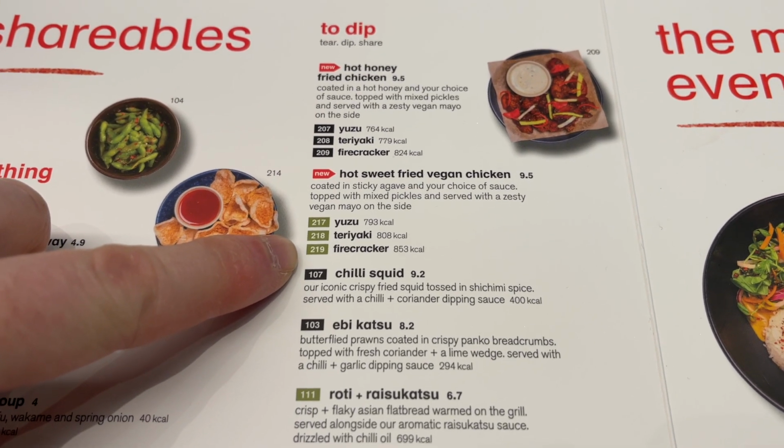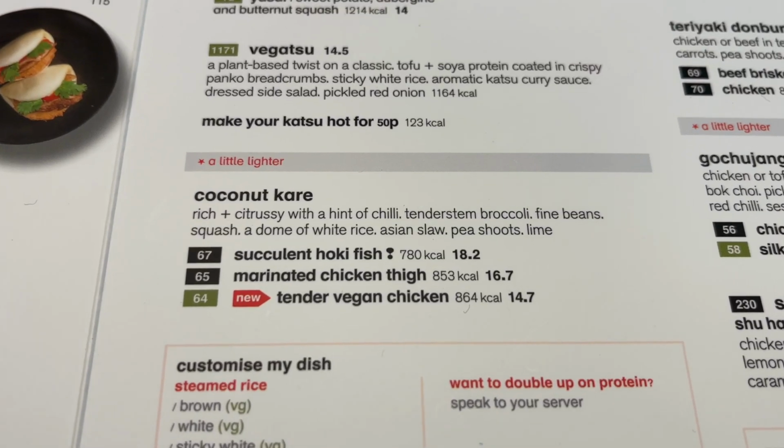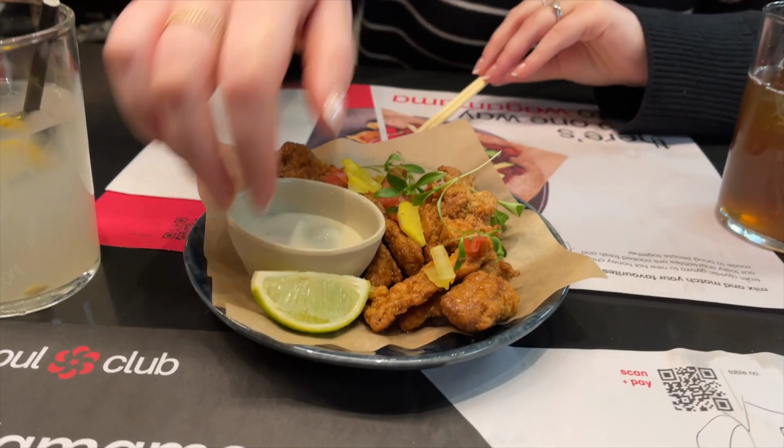So we're starting off with the hot sweet fried vegan chicken, and we're going for the teriyaki, the mid on the spice flavour range. Then for main, I'm going to be having the coconut curry tender vegan chicken. Let's get straight into it.